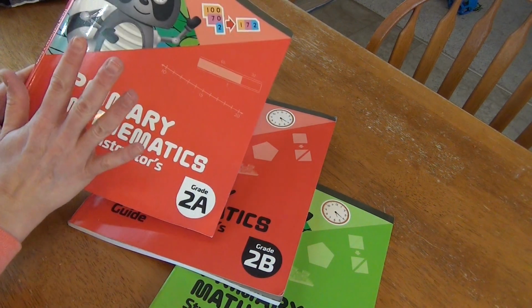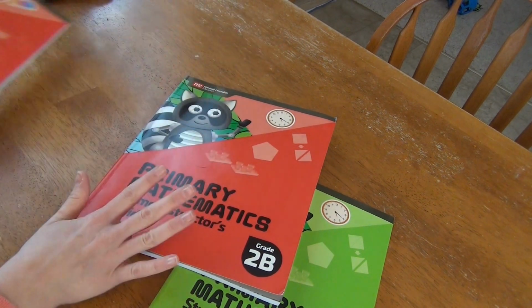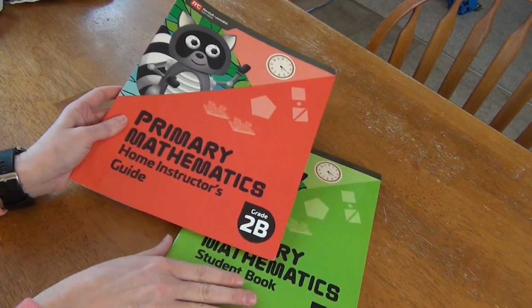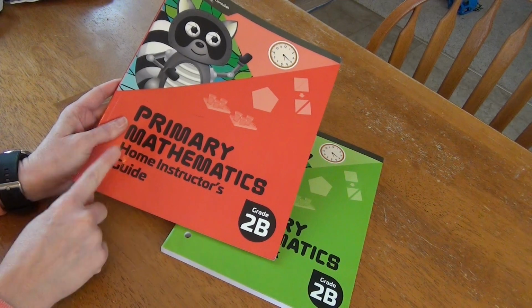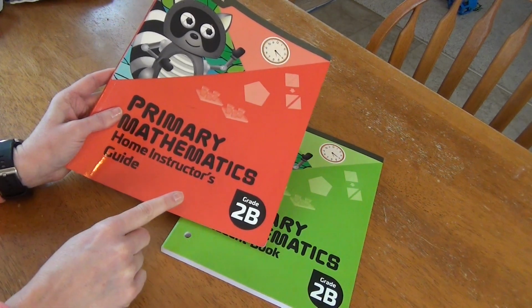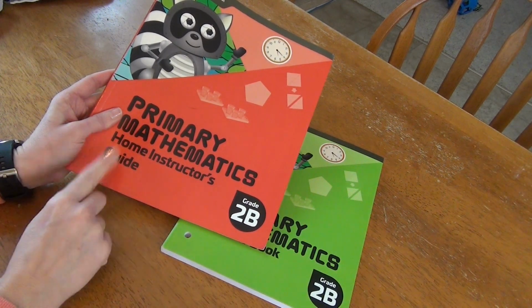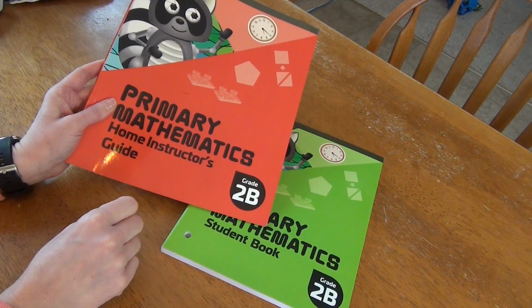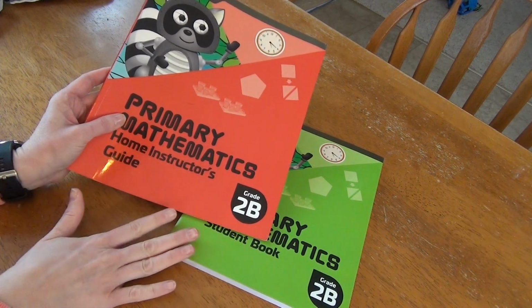But yes, we have 85 days of lessons in here. We have 67 days of lessons in here. Now you will see that I only chose to get the home instructor's guide and the student book this time. For 2A, I purchased the home instructor's guide, the student book, and the Mastery and Beyond, I believe is what it was called. We just did not use that.